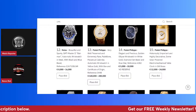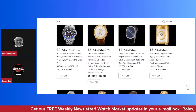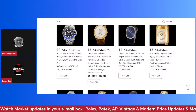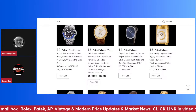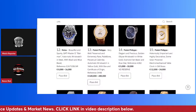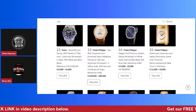When you buy at an auction like one of these, you get none of that. It's caveat emptor, right? You take it, cash and carry, and it's transactional. And the prices, you never know. A lot of times people get emotional bidding. You're going to have all the heavy hitter collectors there.